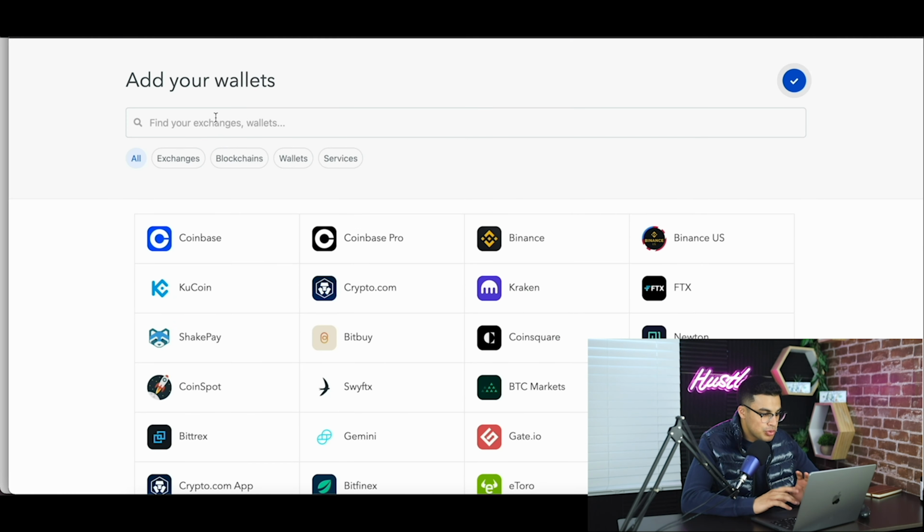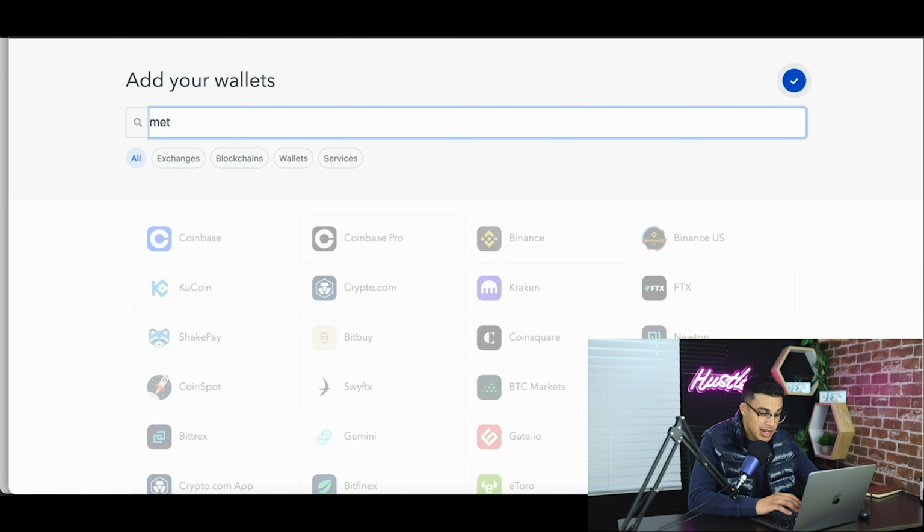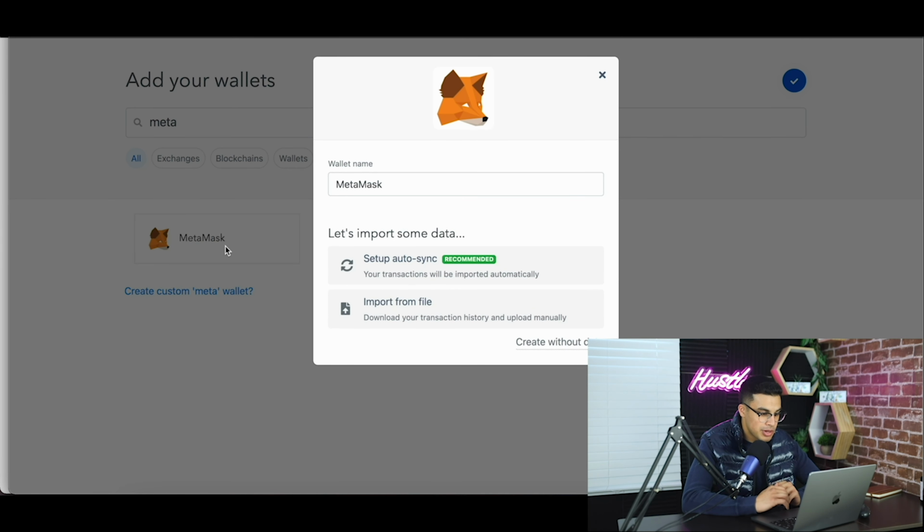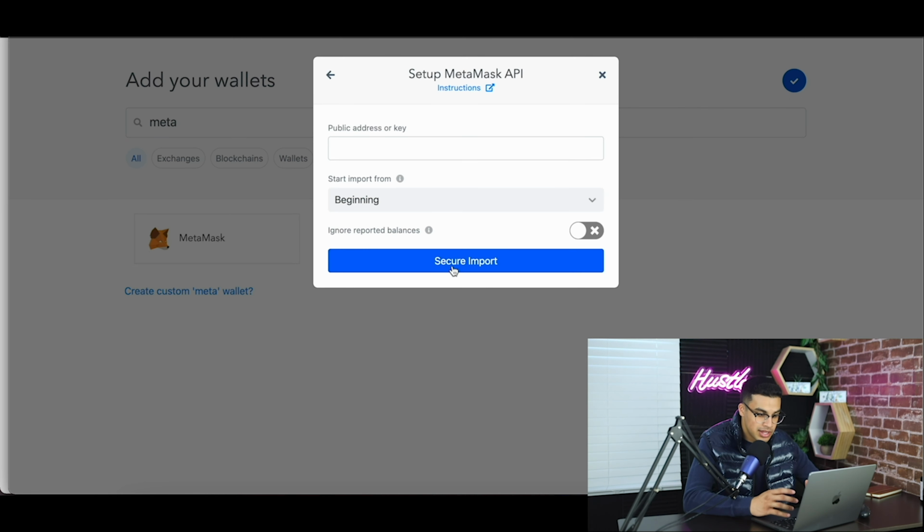Okay, so for my example, I'm going to be using MetaMask because I'm sure a lot of you guys have transactions on MetaMask. So you're going to type in the wallet or exchange that you want, and click MetaMask over here. Now they have two options. You can import a file or you can set up auto sync. I'm just going to do auto sync because that's a lot easier.